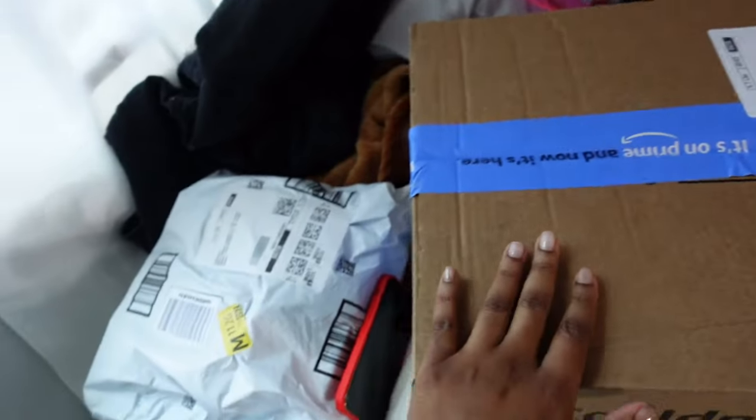First of all, let me show y'all this. This is like Valentine's Day packages that I'm gonna open. Wow, these packages we're gonna open today. And I also got something from Target, so we're gonna open that too.